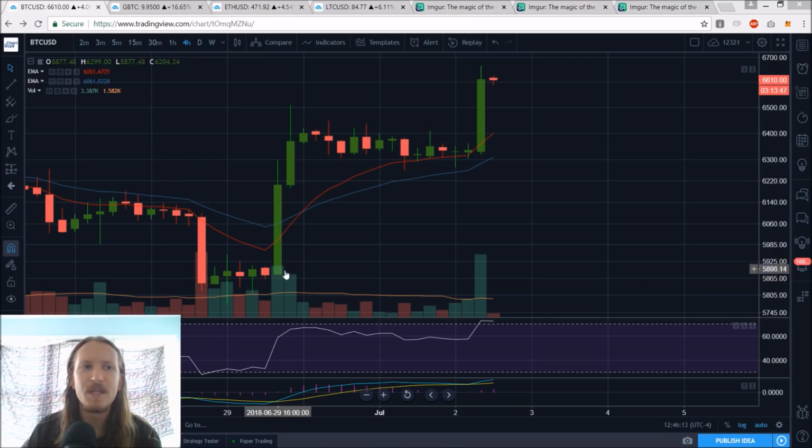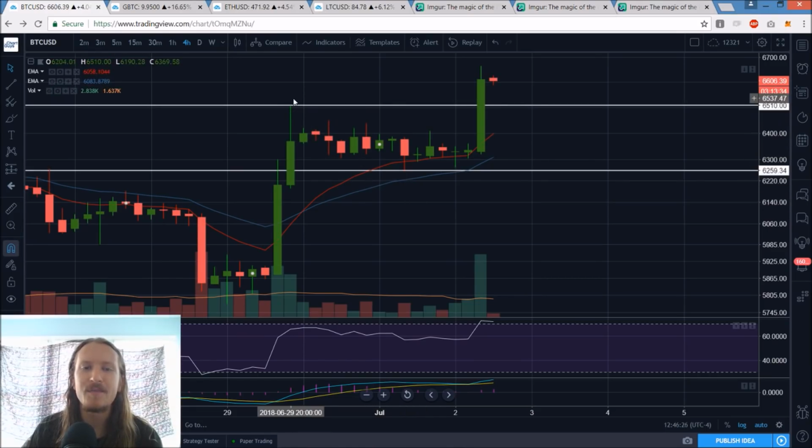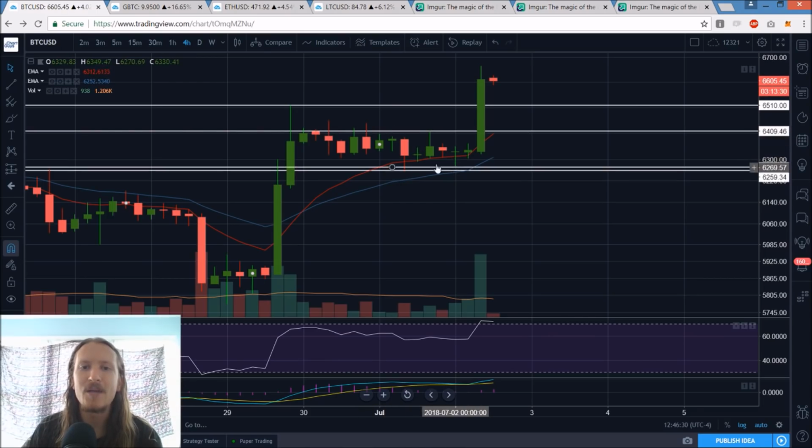But starting off with Bitcoin, we had a beautiful setup this morning because, as we know, equilibrium patterns give us opportunity to go in either direction. Whichever direction the break occurs is where we look to play. So we had our high of the breakout, the low of consolidation, 4-hour lower high, higher low tightening range.